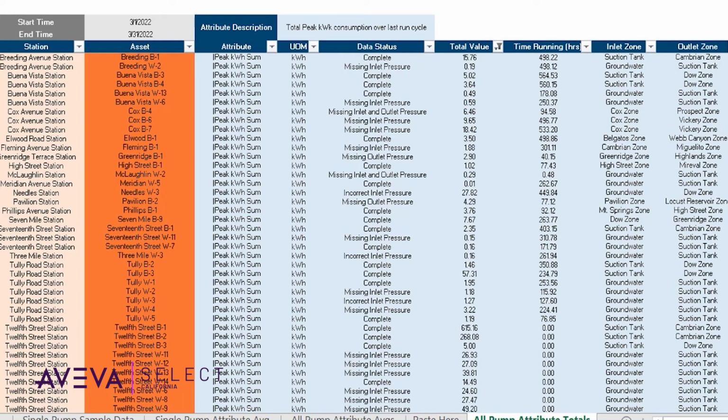One last thing I'll touch on with the data link is you can also add all of the values together within a specific attribute. So if, instead of wanting to investigate every pump by vision, we can just pull all of them into one spreadsheet and know which ones are running during peak, what was their total use, and how often they ran. And that information is right there in an easily digestible format.